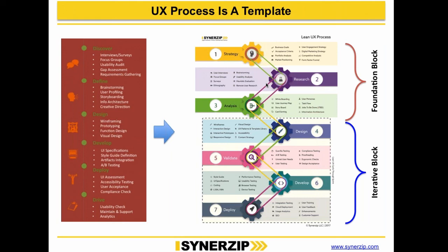So if you really look at the evolved version of the process, which we again refer to as a template, it has two blocks. One is the foundation block and the other is the iterative block. So how we approach the problem is something like this. Whenever a partner approaches us for building any user experience, whether that's a small app or an overall enterprise solution, we equally give importance to areas like what exactly the product positioning is going to be when the whole thing is going to be out.